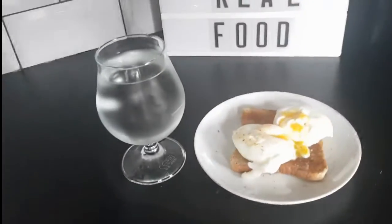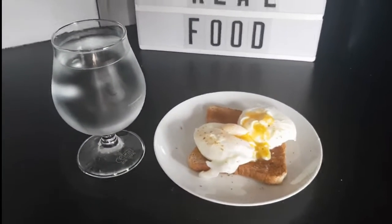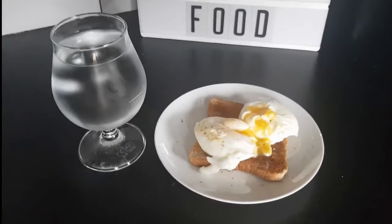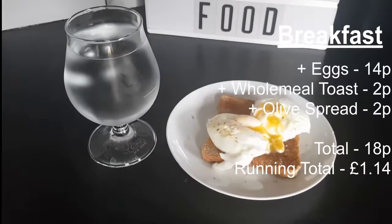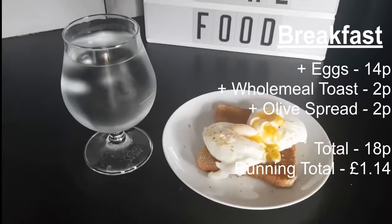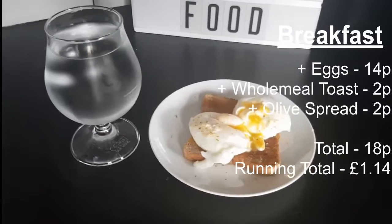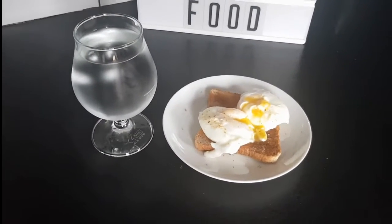So there's breakfast for day number two. I've got a couple of nice runny poached eggs and toast, and because I'm meeting a client, you need to be out the door quite quickly, so I'm just having a glass of water today. So today's breakfast comes in at 18 pence, so again, really happy with that. And I'm going to try and get a little bit more variety for breakfast tomorrow. So I'll hopefully have something different tomorrow that I can show you. So I will check in again later on and I will see you then.